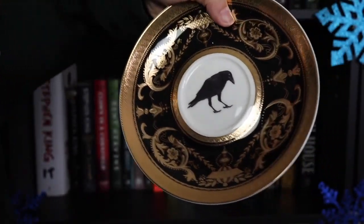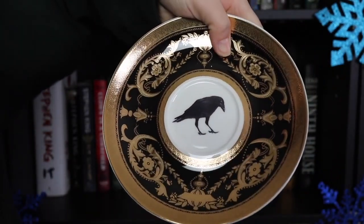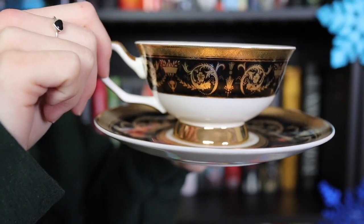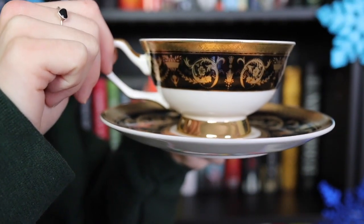And then this little tea saucer has a crow and all of that gold embellishment. This is just my little special Six of Crows tea set. I am so obsessed with it.